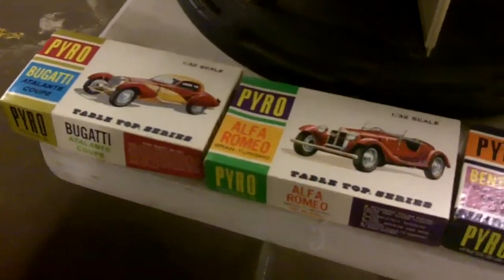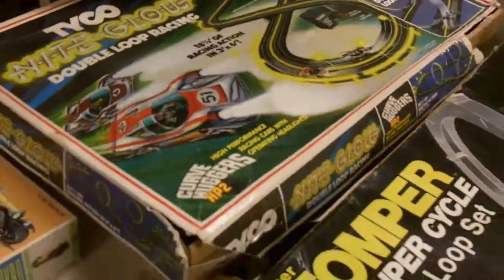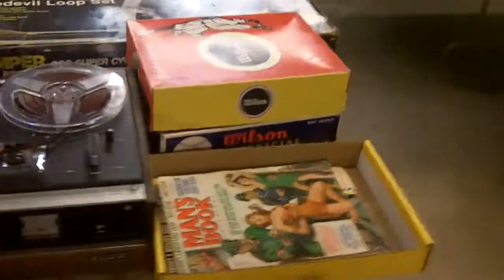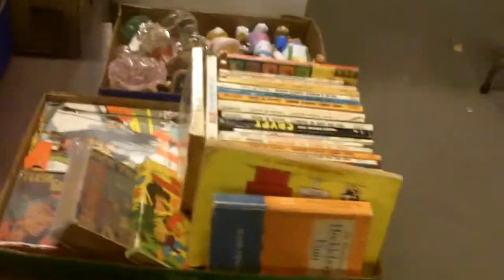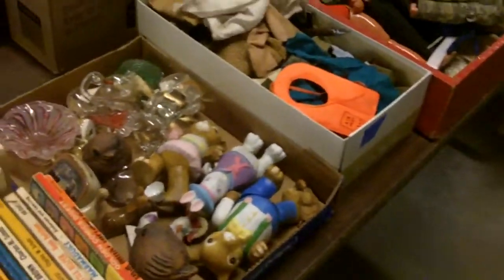Had some crazy good models last auction. There's just a handful here. Night Glow, Double Loop Racing, Stomper, Super Cycle, Daredevil Loop Set. Those tape players. All kinds of vintage books here. You got Mad, you got Peanuts, you got those really old ones like Flash Gordon, and that's pretty neat. A lot of the Charlie Brown ones.